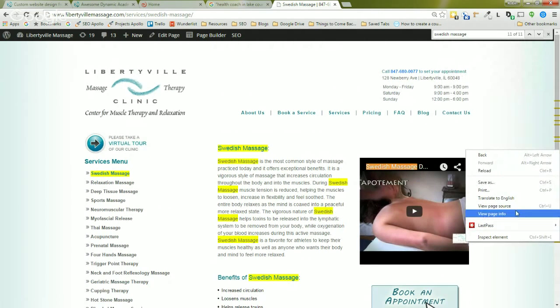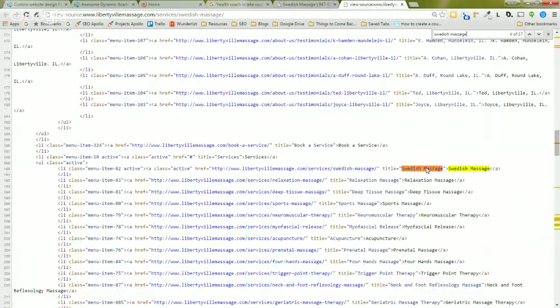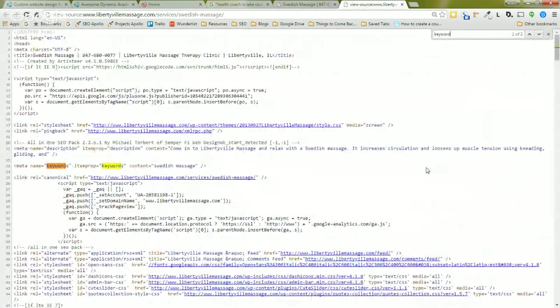So do the view source. And do that thing where we just type in the word keyword so we can see where it's in the meta tag. Okay, and see how it says meta name, keywords, and then in between content it says Swedish Massage? Yeah. So we're indicating to Google right there that this page is about that. And you can see, if you go ahead and type in Swedish Massage in the back end here.